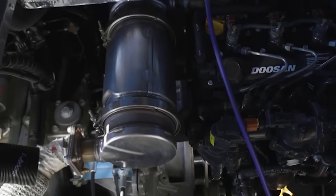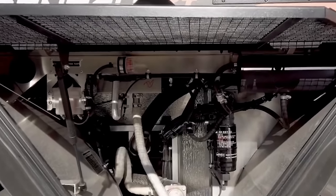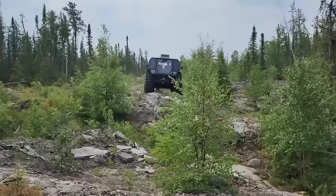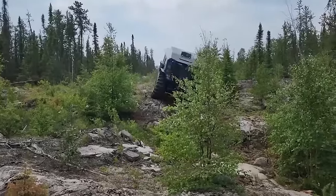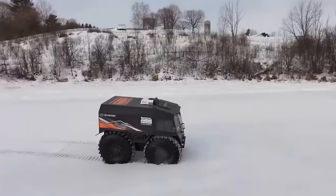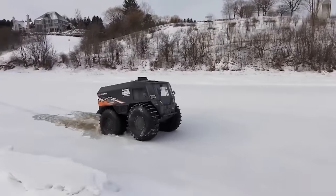At its core lies a Doosan 1.8-liter three-cylinder diesel engine, a powerhouse generating 55 horsepower and an impressive 190 newton meters of torque. This engine is the heart of the Centaur XT, offering the perfect balance of power and efficiency, vital for navigating through challenging landscapes.